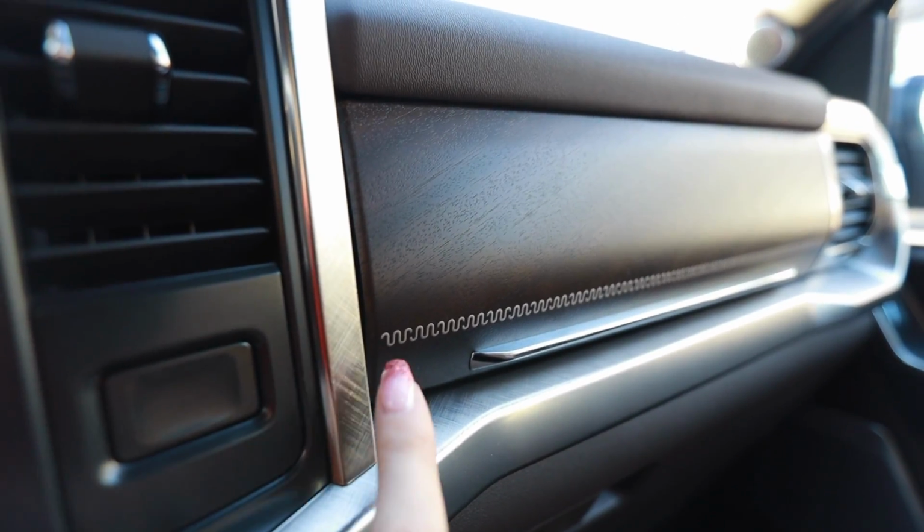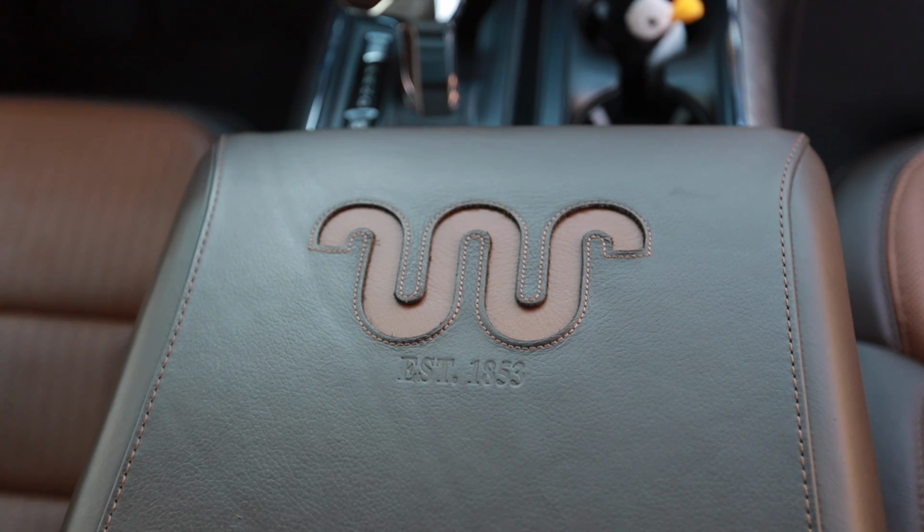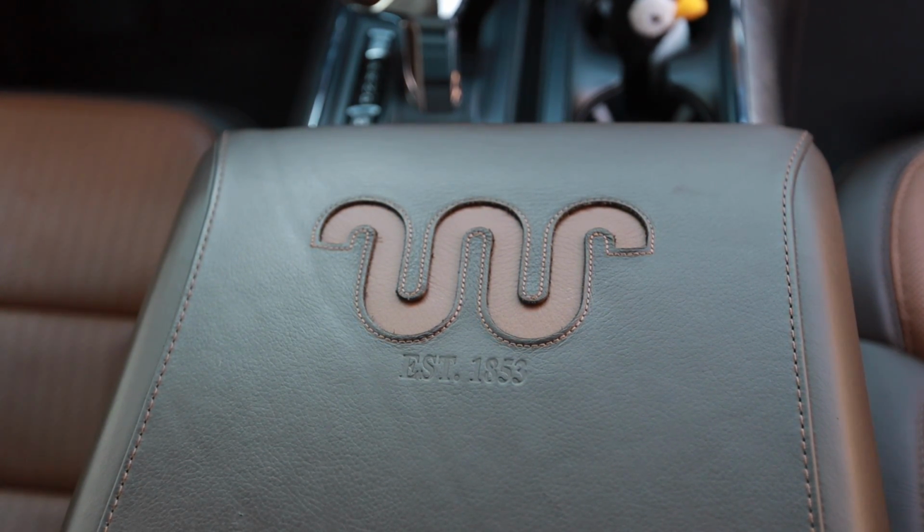It has the little Whataburger logos that go all the way around the dash. Ford's probably cringing right now if anyone from Ford's watching this and I keep calling the King Ranch logo the Whataburger logo. That's what I think of. I can't help it. I'm hungry.